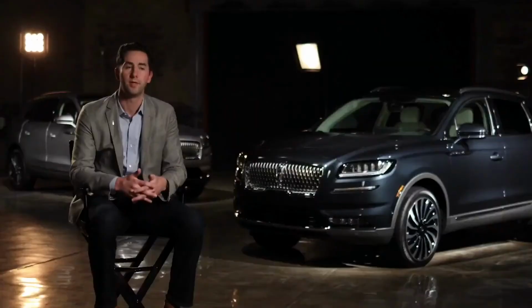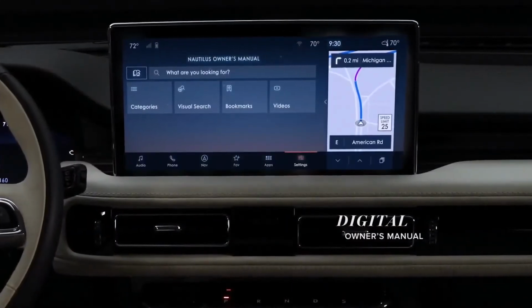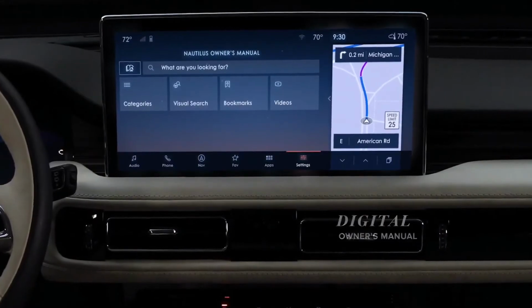Cloud-based connectivity provides a number of enhancements for navigation, the ability to check the weather, check local restaurant reviews, all via that cloud connectivity. We also have a digital owner's manual. You now have in-depth features and descriptions of technologies all through a searchable database that allows the client to really learn more about their vehicle on their terms.